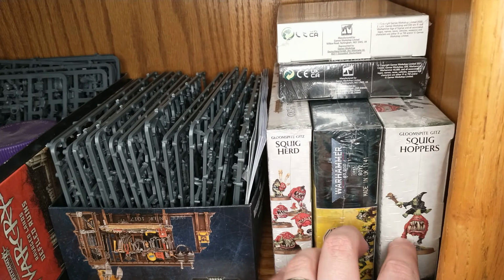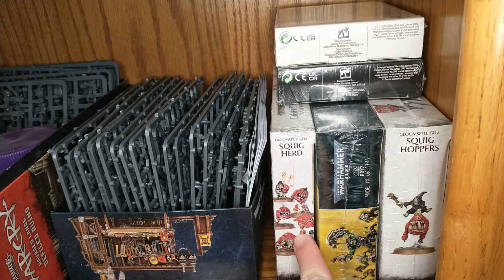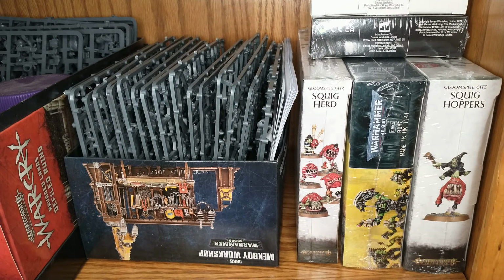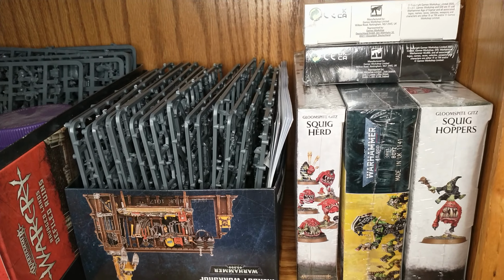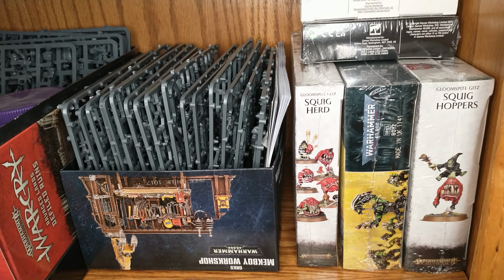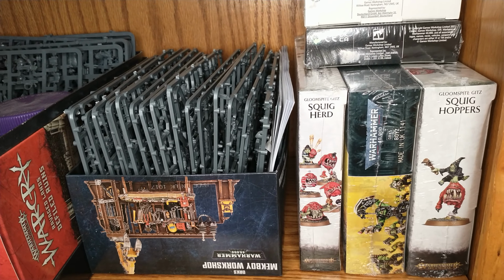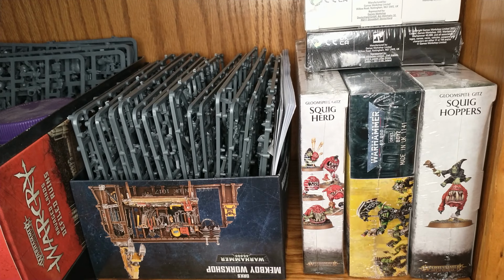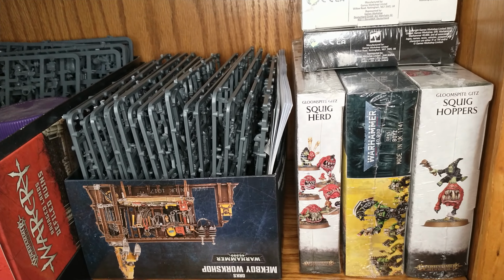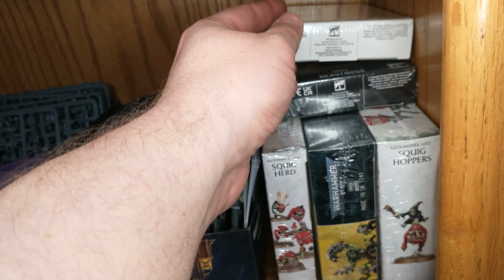Actually, these three boxes here, the Squig Hoppers, the Old Orc Boys, and the Squig Herd, those were all from my local Warhammer store's Secret Santa exchange. And so, thanks if you're watching, Secret Red Gobbo Santa. Thank you for those. And also the Sigmarite Mausoleum that I unboxed was also from that exchange as well. So, again, thank you.